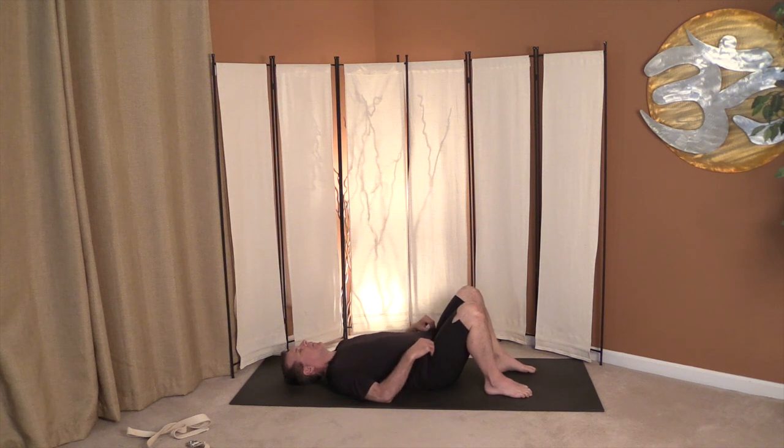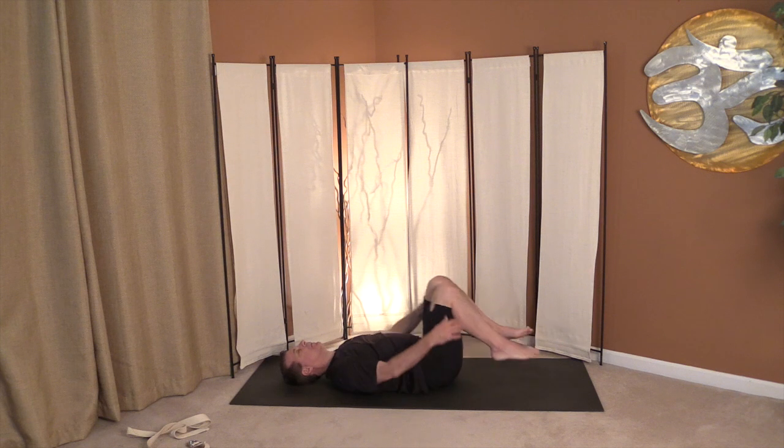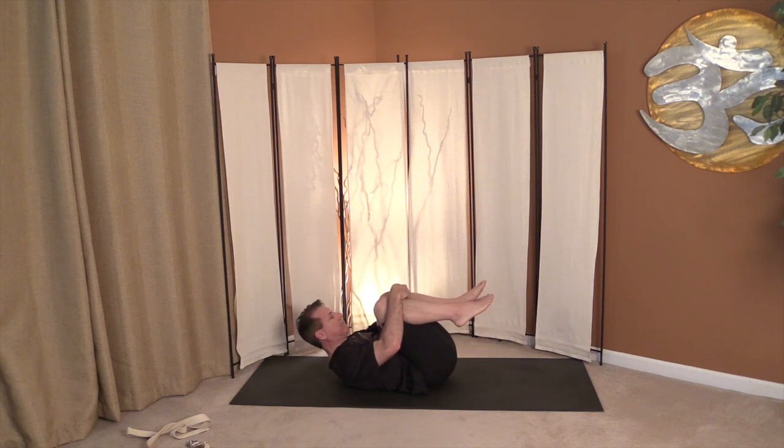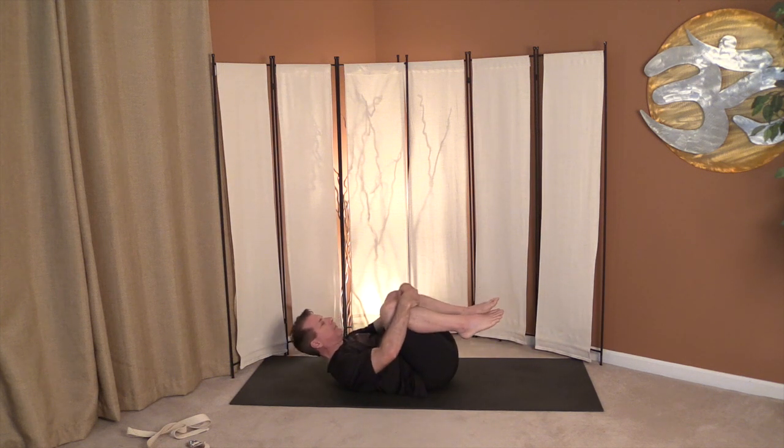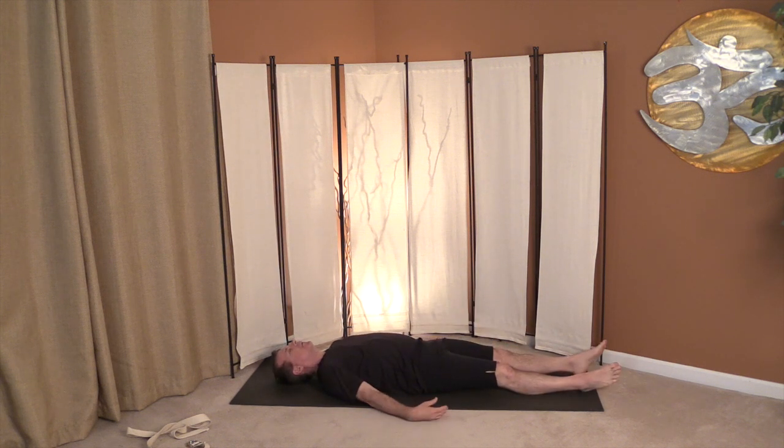Feet together, recline butterfly. And bring your legs together, one big hug, squeeze it in. And then stretch it out on the floor for Shavasana, the resting pose. Arms to your side, palms up.